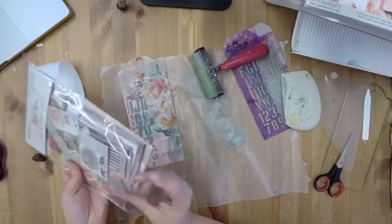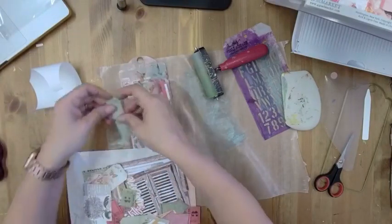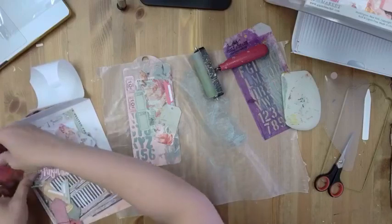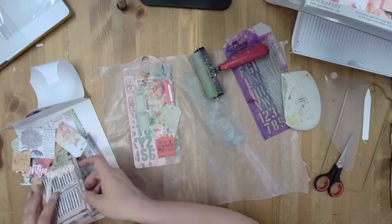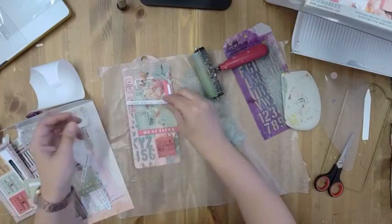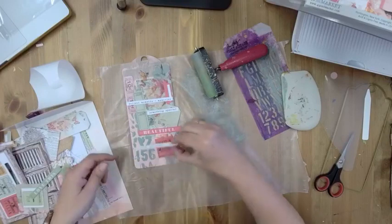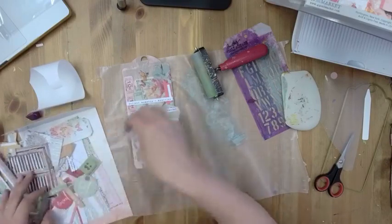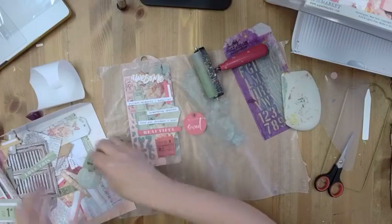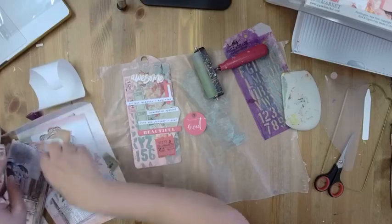Okay, so the next thing I want to play with is these ephemera bits. And I've had my eye on several pieces of them already. Lots of ticket imagery there. So this is a very complete set. Lots of stuff in here to choose from.